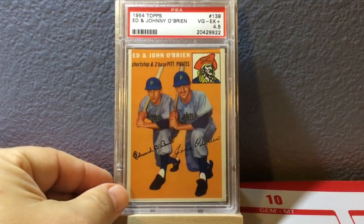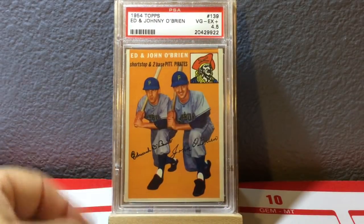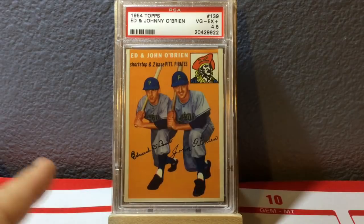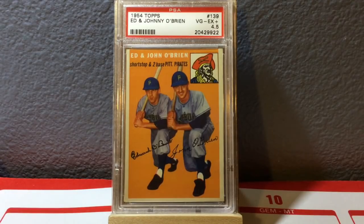Here's a neat card. They're not Hall of Famers, these two guys, but they're two brothers, and they played for the Pirates, Ed and John O'Brien, and '54 Topps put them on the same card. So just kind of neat how they did that. This one's in a 4.5. This card's in the top 300 baseball cards of the 20th century by Mike Payne. So that's why I own this card, and it's really cool.